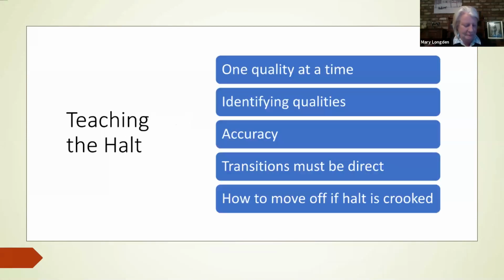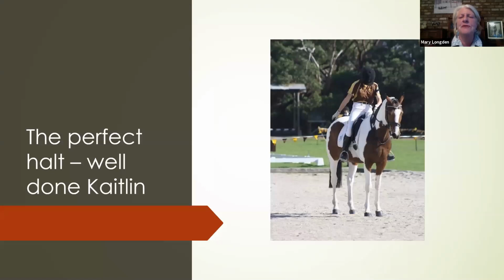Okay, next one. So when you're teaching the halt, one quality at a time. So you're saying to the riders, work on the straightness or the accuracy or whatever else. Okay, next one. Oh yeah, here is wonderful, Caitlin. That is a fantastic halt. So just to go back to the other, but don't go back to the other one.